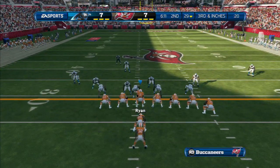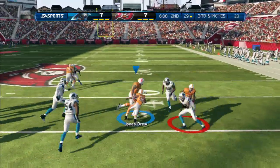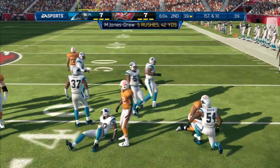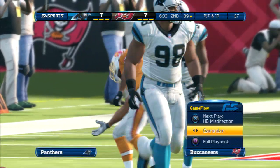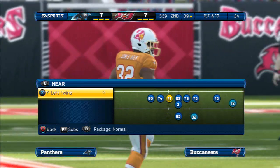The offense now needs to pick up the first here on third down after that incompletion. That little wiggle just left the defender standing there. Excellent job of just picking up the first down. This offense is hot. Another first down, and they are moving down the field.